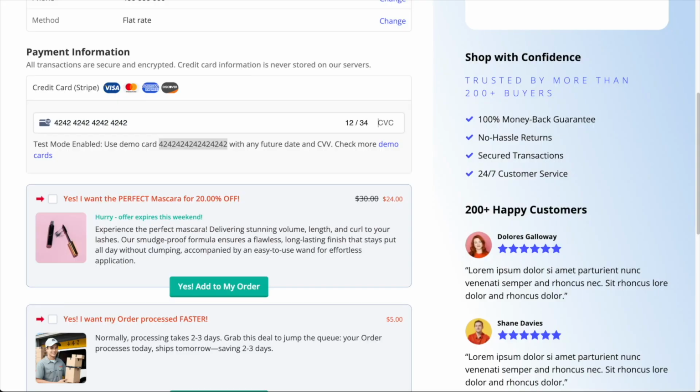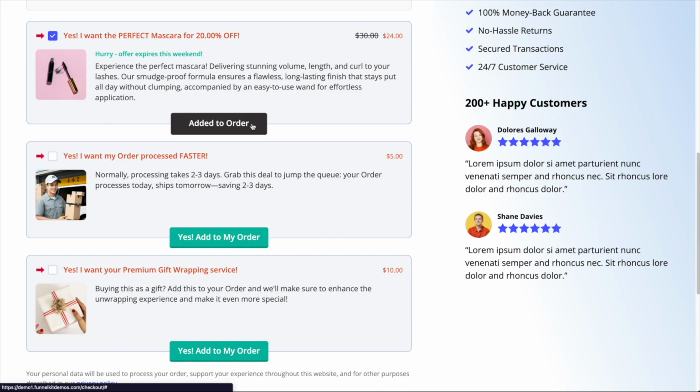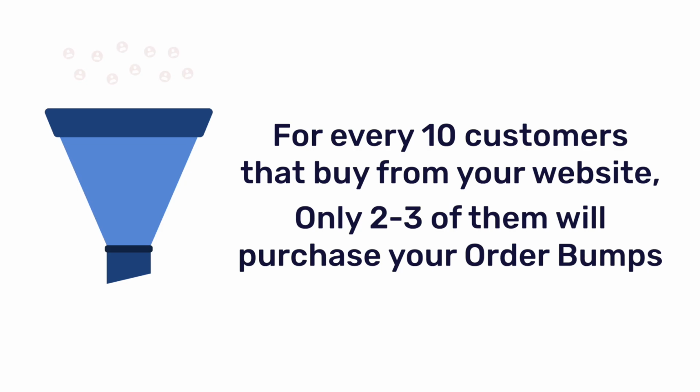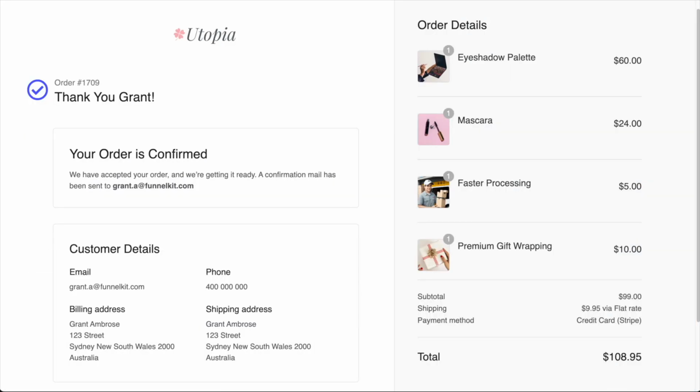Order bumps are upsells added to your checkout page, and they are one of the best tactics that you can use to get your customers spending more in each order. In fact, on average, order bumps convert at 20 to 30%, which means that for every 10 people that buy from your website, 2 to 3 of them are likely to purchase your order bump too. And that extra bit of revenue per order adds up really fast and makes you a lot of profit.